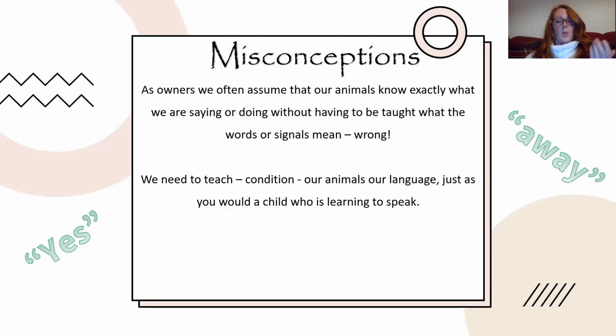To do that, I want you to have in your hand 5 treats, 5 very small treats for your animal, and have your animal in front of you. You're not going to ask them to do anything. They can be completely free to be themselves. And all you're going to do is say yes, and then give them a treat. Yes, treat. Yes, treat. Yes, treat. When you get to your last treat, you're going to throw it away from you and the animal, and you're going to say away, and then you're simply going to ignore your animal for 10 to 20 seconds or so.